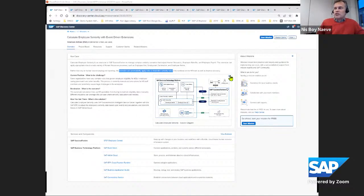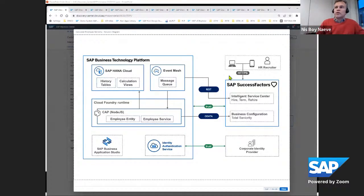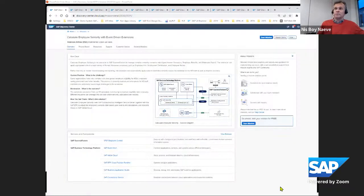What many people use very intensively is what we call the solution or architectural diagram, because it also gives you a good glimpse of what are the key elements and also how it would fit or extend your landscape. So for example, in this case, we would have the SuccessFactors in place, connect that with REST-based and OData to the business technology platform, and there we would leverage HANA Cloud, Event Mesh, would use the Cloud Foundry runtime, and so on and so on. So we have all these capabilities available.